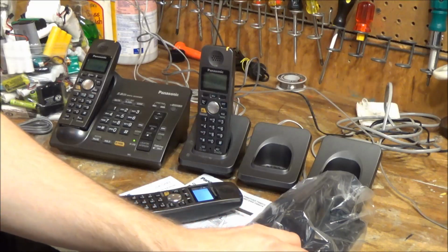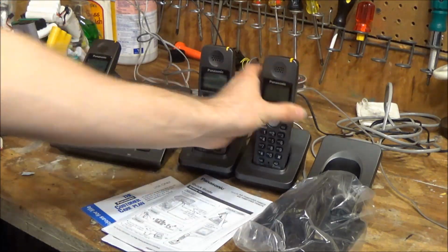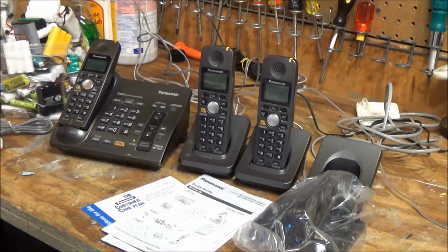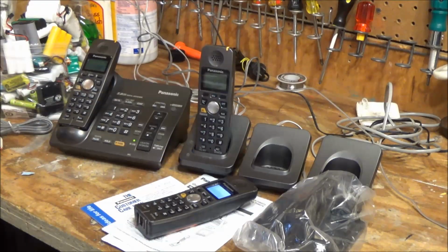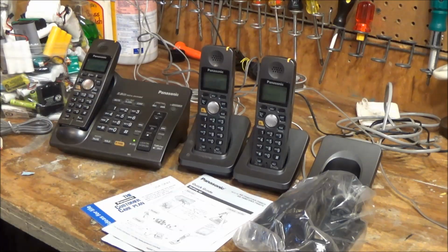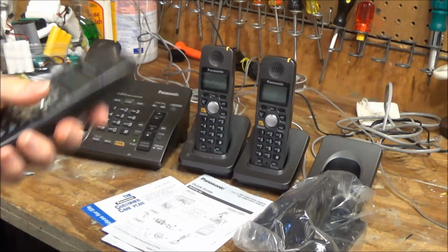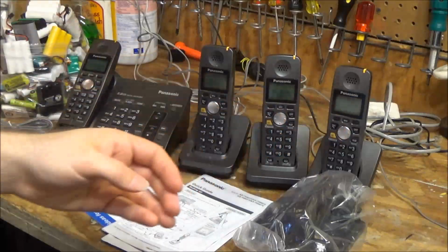Oh boy. This one, the button's a little bit hard to press. Check. 1, 2, 3. I think the speaker on this one is a little bit distorted. Testing, testing, testing, test. So I'll have to check that out. This one has like some looseness to it, so maybe something wrong with that one.